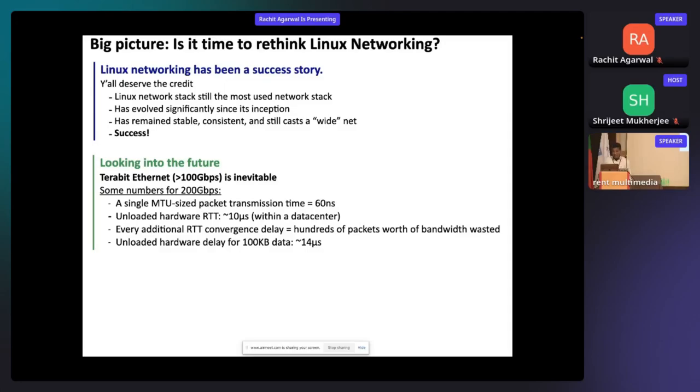And if you think about it, at 100 gigabit per second, with 10 microsecond RTTs, if you're spending multiple round trip times just trying to have your congestion control protocol converge to the right rate, you are wasting multiple hundreds of packets worth of bandwidth. And finally, if you think a little bit more, 100 kilobyte data takes 14 microseconds to go from one end of the network to another end of the network in an unloaded scenario. Just think about these numbers for a second, and you will see the complexity that we should be thinking about.